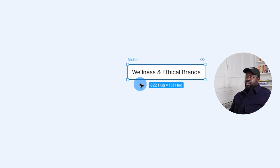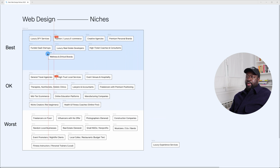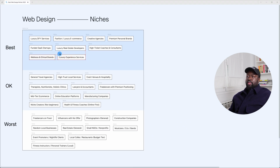Now, this one, wellness and ethical brands, and this one includes faith-based businesses, sustainable companies, and so on. And this one goes to best. Now, this one, luxury experience services, and this one belongs to best. And this one includes private retreats, high-end concierge, bespoke travel curators, luxury boat rentals, and so on.